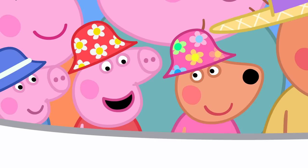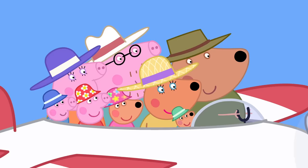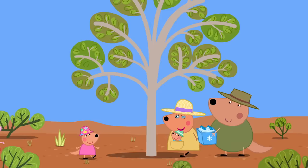What is the outback? We're flying over it now. Oh, it looks like a desert. It kind of is. But the outback is also a special, magical place for us. Ooh. Here is our picnic spot. With our special picnic tree. It's the only tree for miles.